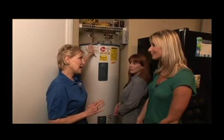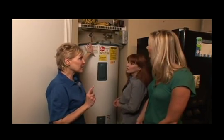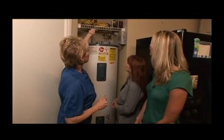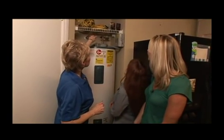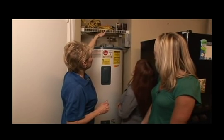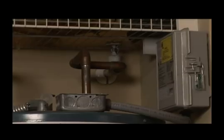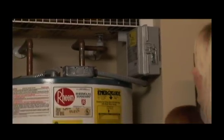Now Katie, I hate to tell you this, but the important thing about a water heater is knowing where the shutoff valve is. And I noticed that your shutoff valve is way up there at the top, but it's blocked by this shelf. That's great for additional storage, but if this heater were to fail and you needed to turn the water off immediately, you wouldn't have access. So you might want to move that shelf. In all types of systems, they do require maintenance.